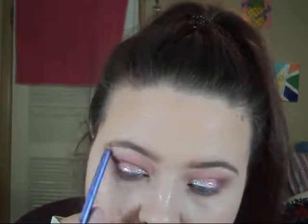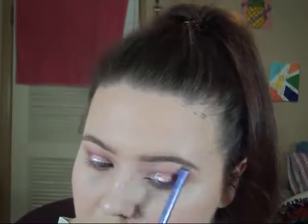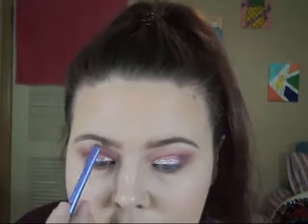Alright, so I'm going to take the Real Techniques smoother brush. I use this brush for this all the time, and I'm going to get the excess off. Alright, we're going to dip back into that highlight. Go under the brow bone. And then we're going to go in the inner corner. I'm going to bring it down right under that cheek area.